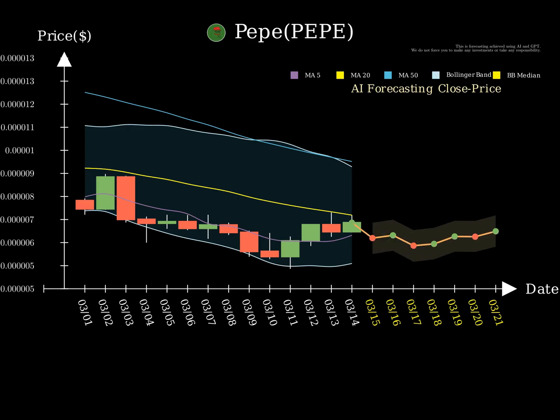Enter a short position at the market price, which is currently $0.000000670. Set a stop-loss order at $0.000000680 to limit potential losses. The target price is set at $0.000000620, based on the forecast data and the historical price action.